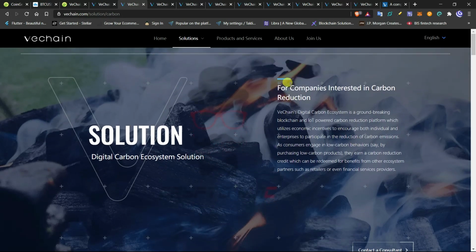This is mainly for companies interested in carbon reduction. Vechain's digital carbon ecosystem is a groundbreaking blockchain and IoT powered carbon reduction platform which utilizes economic incentives to encourage both individuals and enterprises to participate in the reduction of carbon emissions. By doing these activities they will get incentivized. As a consumer engages in low carbon behavior, they earn a carbon reduction credit which can be redeemed for benefits from other ecosystem partners such as retailers or even financial service providers.